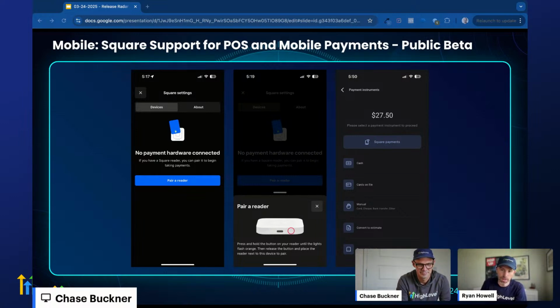You can use your Square hardware right from your phone. It's pretty cool. There's also something we didn't really mention here, but this is very important if you're using an iPad, because Apple does not allow NFC. So you can't do tap to pay, and it's this huge thing. We don't know why. We've sent many letters to Tim Cook, and he hasn't responded.